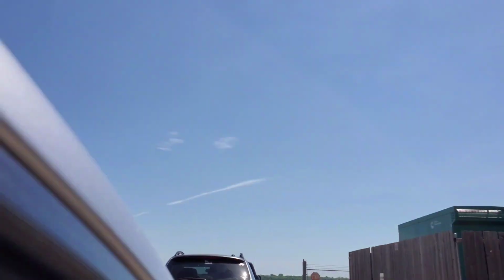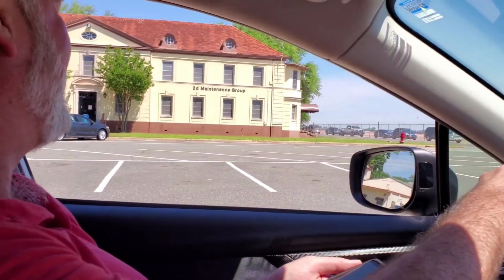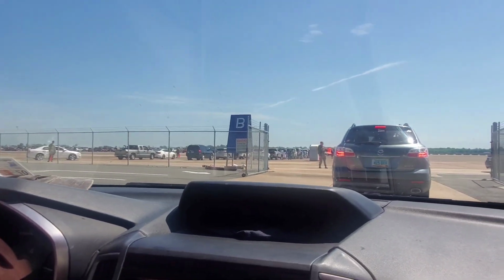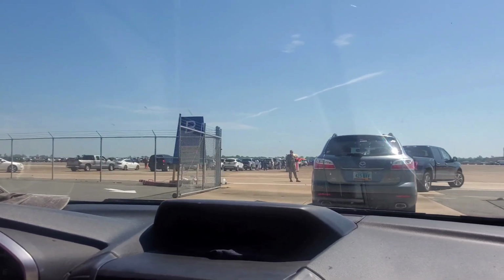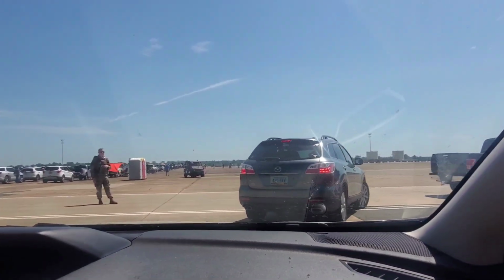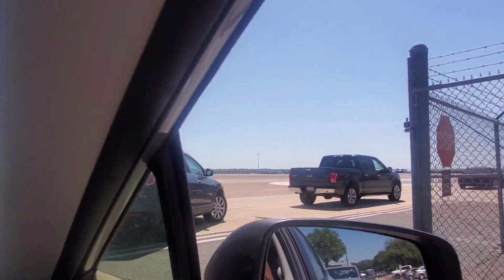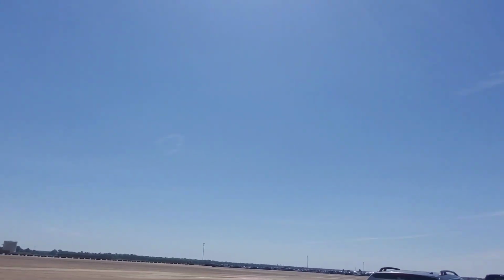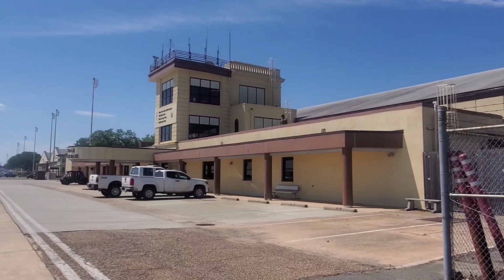Look at the famous Second Maintenance Group. Oh, famous 2D maintenance group building. Look, so we're entering through B. Remember when we did this in last class? Wow, this is so cool. We are on the airfield. Very cool.